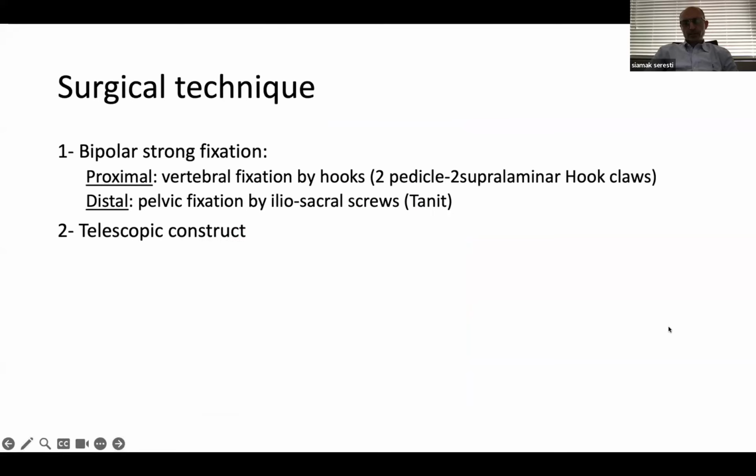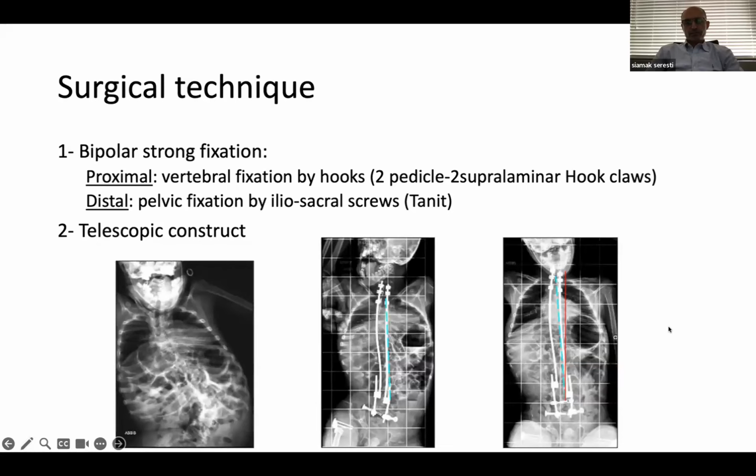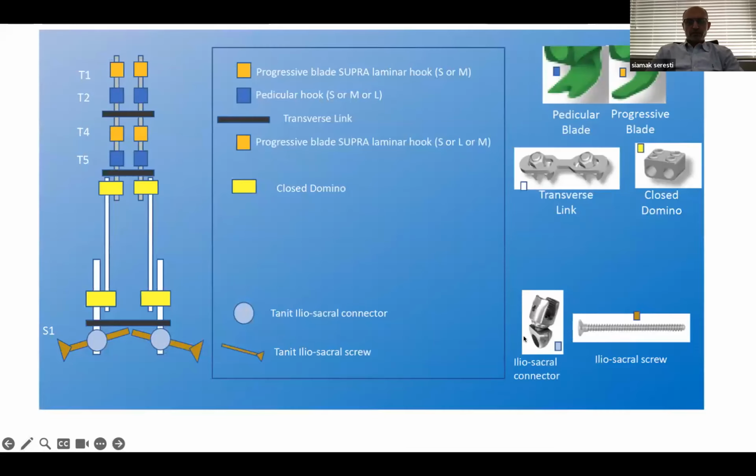The technique essentially is about how to put the anchorage in the bottom. It's called a tenet or iliosacral screw with a connector that grabs the screw, and at the top we use hooks instead of screws. We use two pedicle hooks and a supralaminar hook, and right in between we either use a traditional rod or a growing technique called Neumost. I'll show you the schematic view.